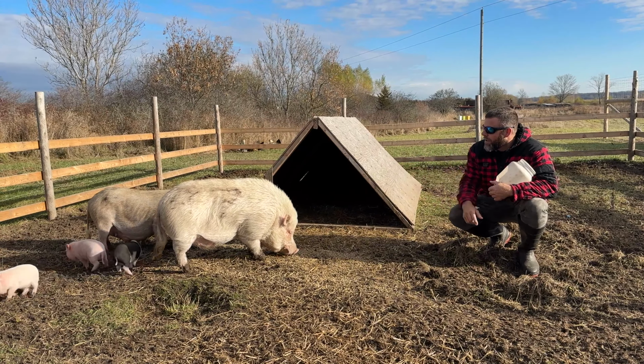Two more quick stops and we are done our chores for the day. We just have to swing by the beehives and check on them. It is fall now, so there is very minimal, if no food at all, for them to eat. So you have to heavy feed them in the fall so that they're prepared for the winter.